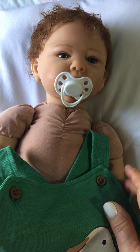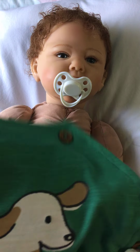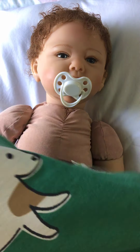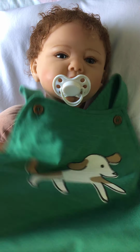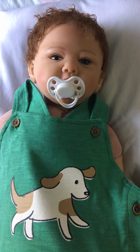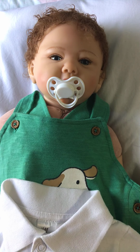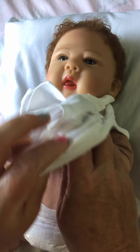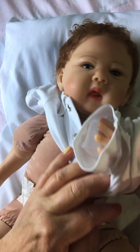So what I'm going to put on him is this little dungaree overall set from Marks and Spencer's. It's going to be a little big on him because it's 0 to 3. I think the colour suits him. And I'm just going to pair it with this little white shirt underneath. So I'm just going to put his little onesie on underneath.